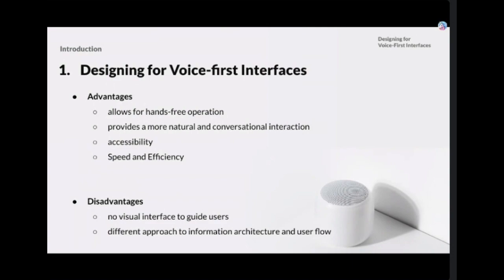Another advantage is accessibility. They provide an inclusive experience for people with disabilities, like I mentioned earlier. It supports visually impaired users and those with limited dexterity, by removing barriers and allowing interaction through voice commands. Also, speed and efficiency: it is faster than typing or navigating through menus. Users can retrieve information and perform tasks more quickly through streamlined interactions, which improves overall user satisfaction.